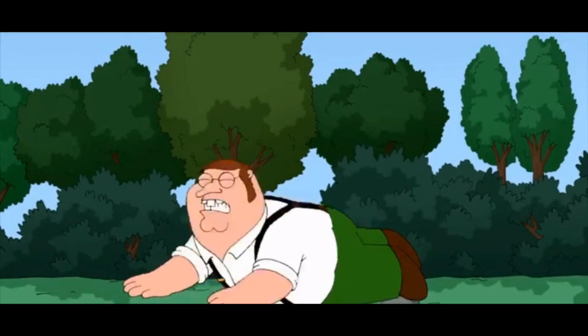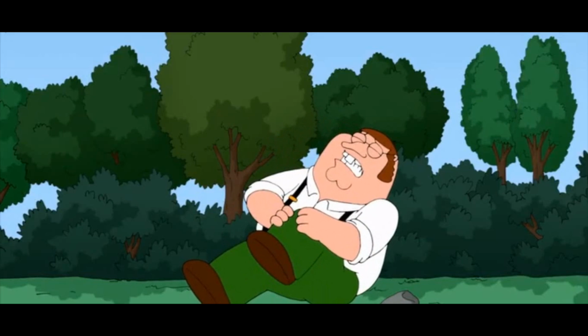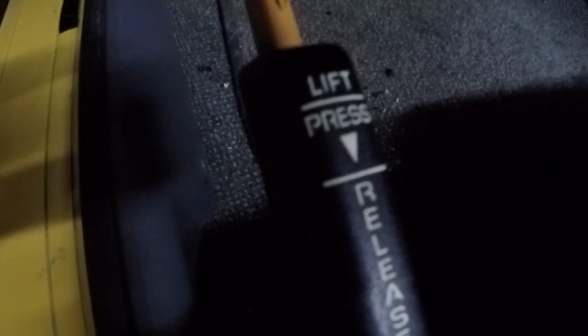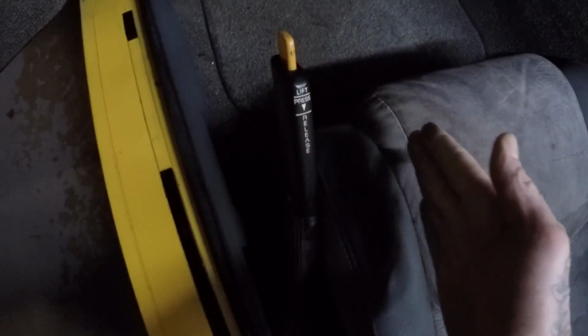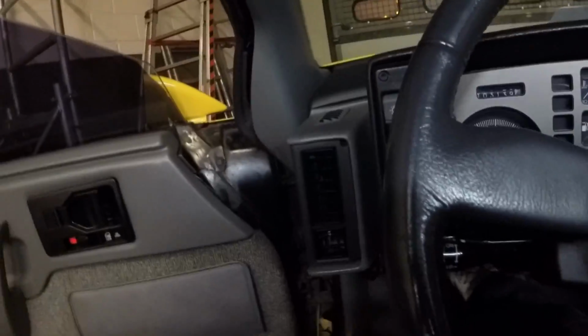Well, if I actually remembered where I put the keys. Oh shit, I opened it. Bugger! I just fell out. I got stuck on this that says, look at this, lift, press, release. So if we lift, press, it doesn't, nothing. So I just nearly died after. How did I fall out of a car that's about 39 centimeters off the ground?